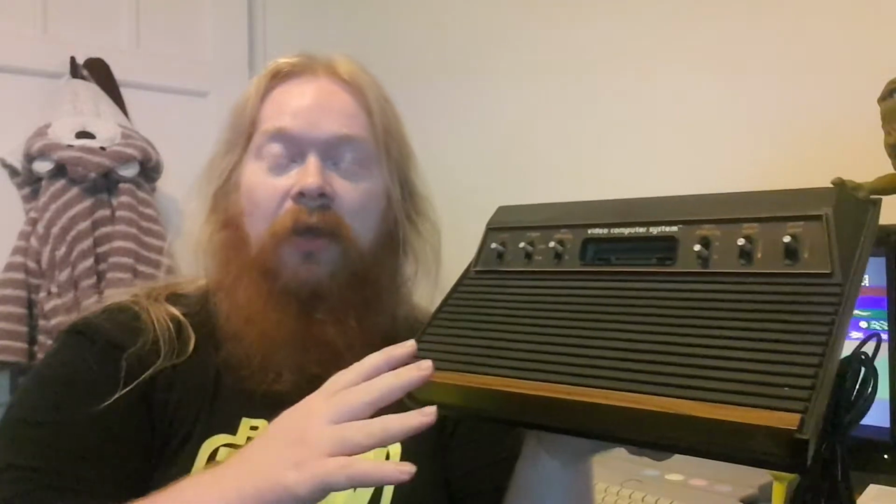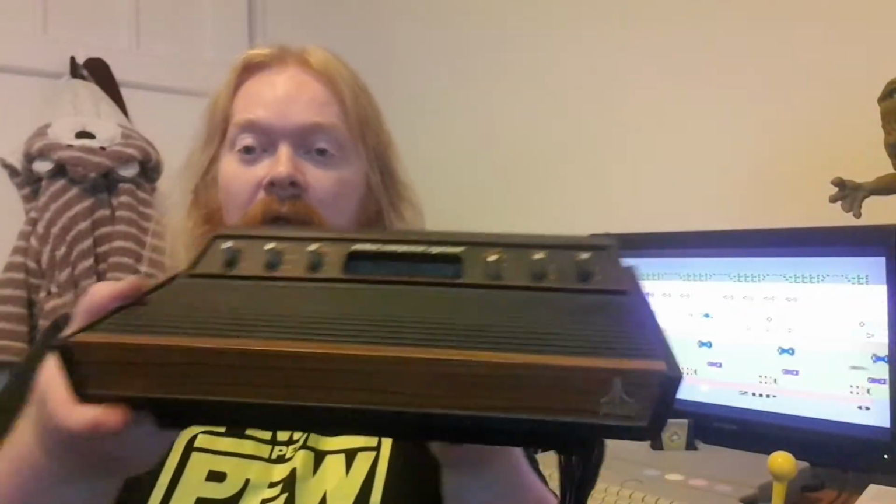It's the most common Atari console. I mean, look how many of these they made. The fact that they flooded the market pretty much caused the game crash in the 80s in America. But I love the design of this.